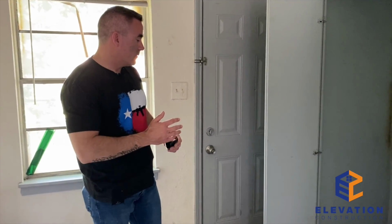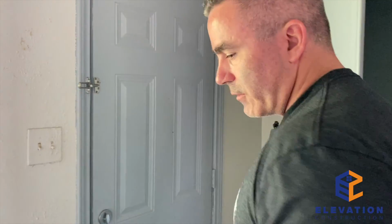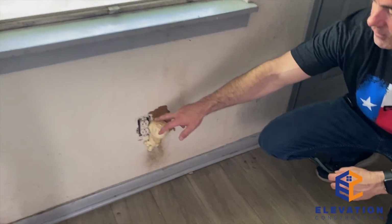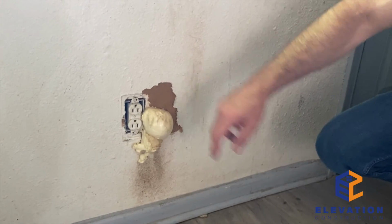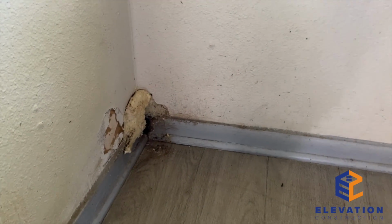Okay, so as you can see, as you're going through here, there's a lot of different holes, of course. We would do all the patchwork. We would make sure things like this, first of all, that the plugs work, but we'd also put the cover faceplate on top of it as well. We won't leave anything undone. We want to make sure there's a nice fresh look in here.